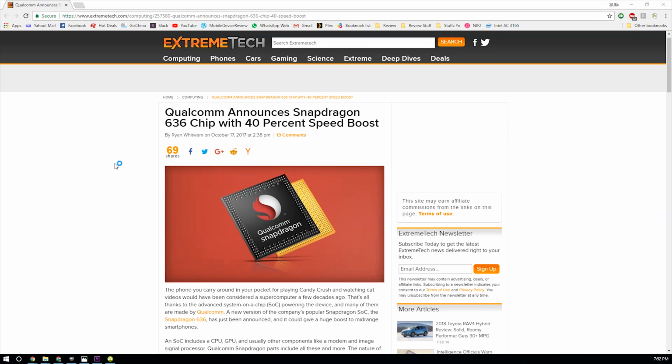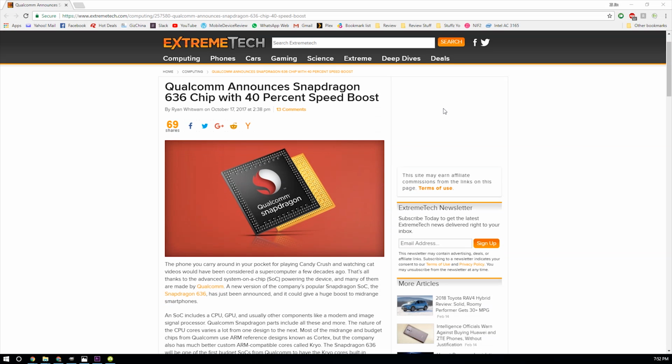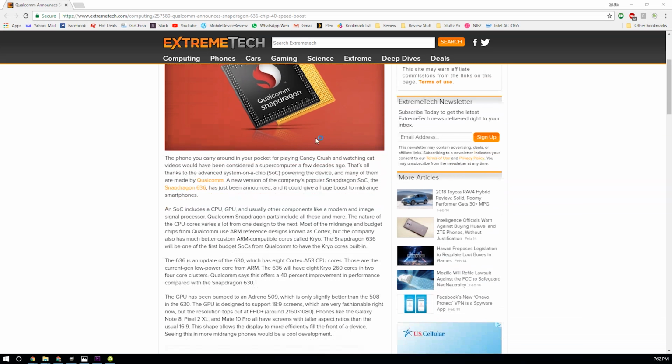So I'm going to tell you right away what that massive change to the Redmi line is, and that would be the CPU. Here we have a new Snapdragon 636 CPU, and this is what could be the massive game changer for all these new Xiaomi phones.